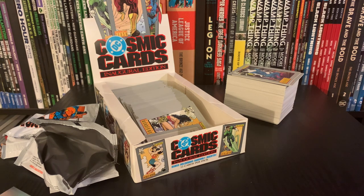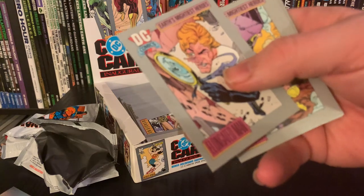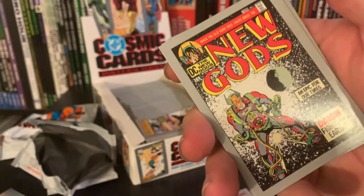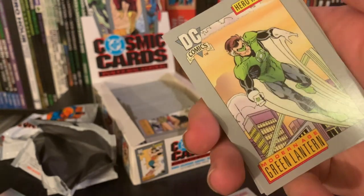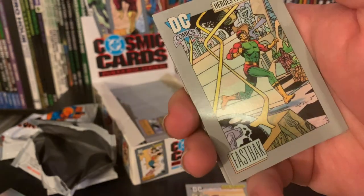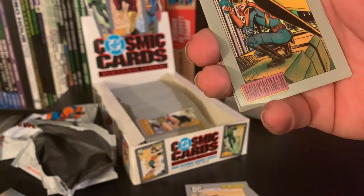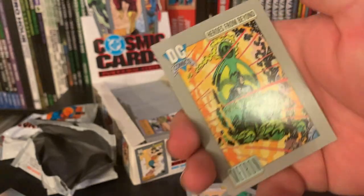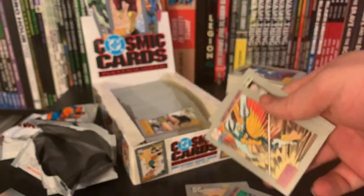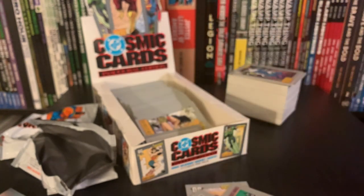Green Lantern pack number 1. We have, looks like, Elongated Man. Troya, New Gods number 1, Green Lantern Modern Age, Legends, Fastback, Great Darkness Saga, Hawkwoman, Metron, Cosmic Odyssey, Firehawk, and Martian Manhunter.